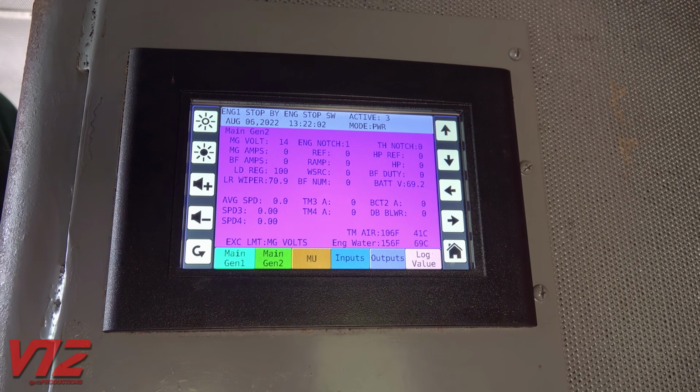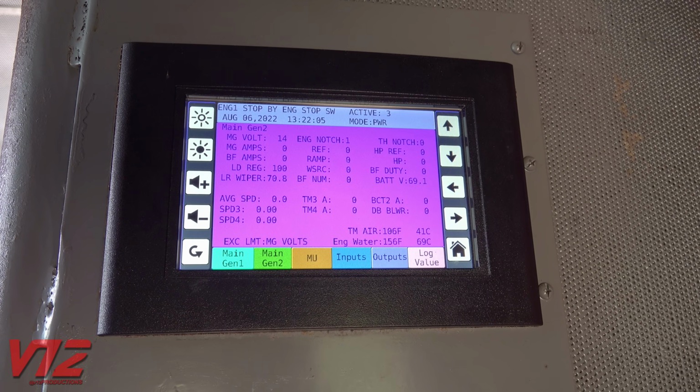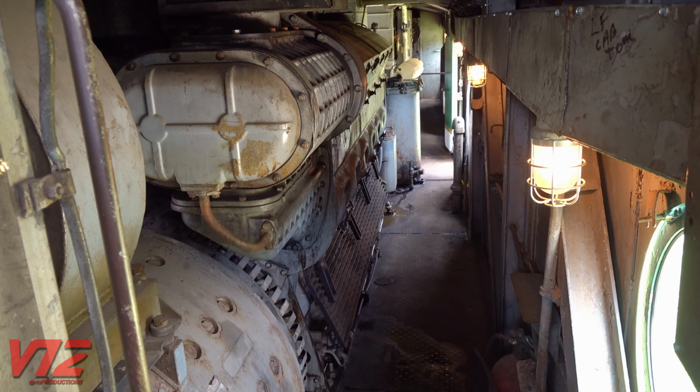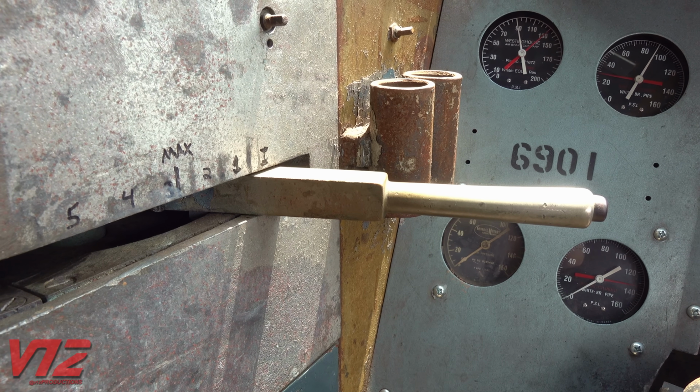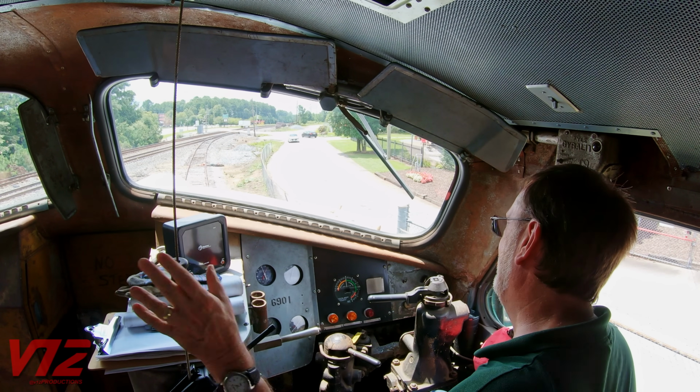And this screen may seem a little out of place on a machine from the 50s, but it allows the operator to monitor what the various systems on the locomotive are doing. 6901 is now a part of the digital age, but it hasn't lost much of its analog charm. Its Nathan P5 air horn will certainly get your attention.